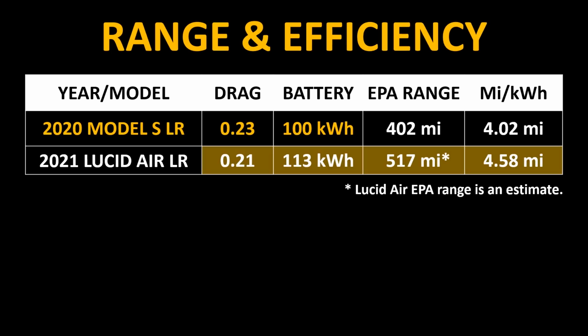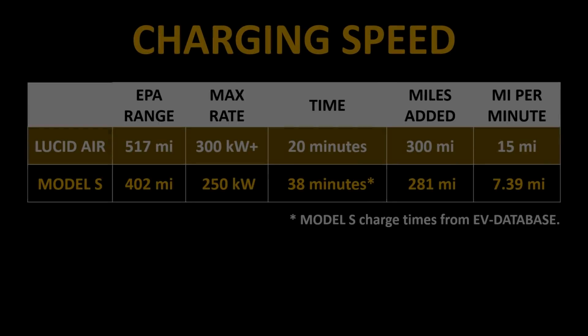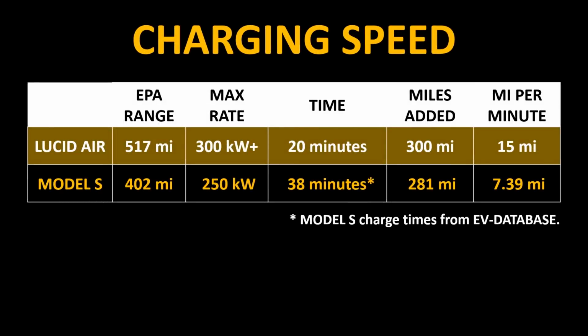The Lucid Air is able to go around 4.58 miles per kilowatt-hour of battery. As I mentioned earlier, the Lucid Air will also have very impressive charging speeds and should be able to add 300 miles of range in just 20 minutes. That means during this period of time, the Lucid Air is adding 15 miles per minute. This is almost twice as fast as the current Model S.